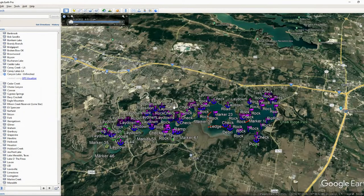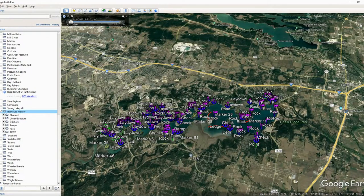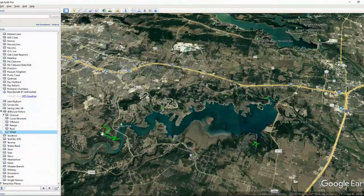It'll speed up the way you fish because you'll be able to really focus on the actual things that the fish are going to be attracted to. So let's go ahead and talk about those real quick. And if you look over here on the left-hand side, I've got Stillhouse Hollow over here. I've got this broken down by a couple different categories. First is going to be different channels and ditches that are out there within the lake. So you can see here these green marks are all the channels and ditches that we've marked in the lake.